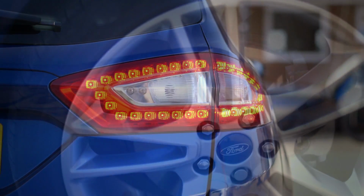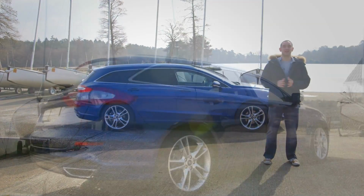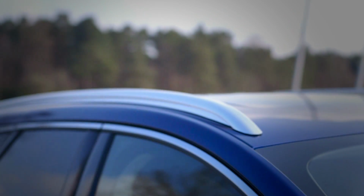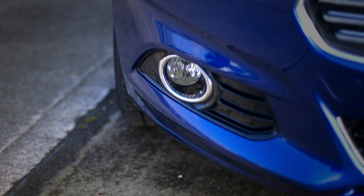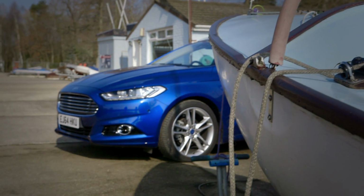All versions come with alloy wheels as standard, but from Z-Tech trim upwards, you get body-coloured bumper mouldings and various chrome trims that make your car look a good bit smarter. Don't go too mad with your choice of alloy wheels though, because the bigger they are, the harder the ride.